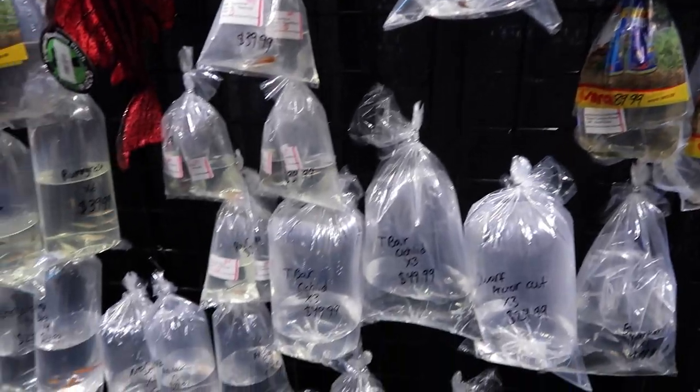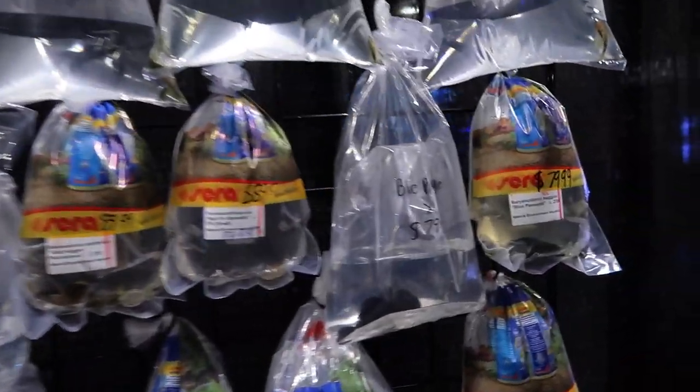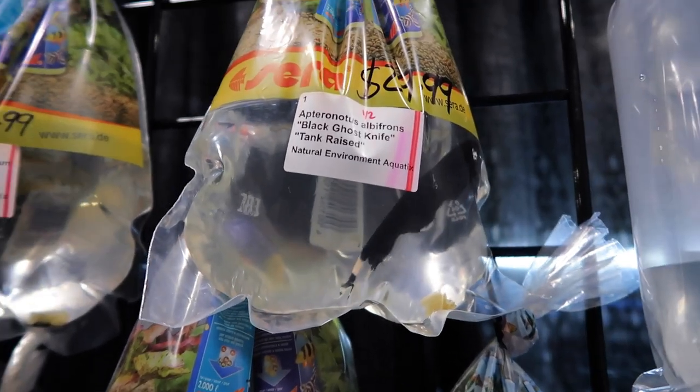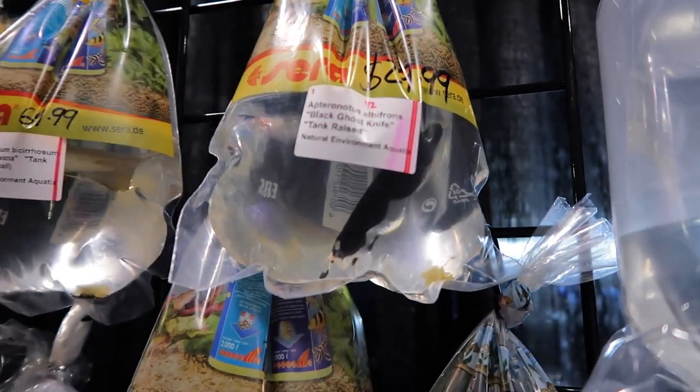A catfish, what? This is a very cool way to display fish. They're already bagged. You just pick them off the shelf and go home with them. Look at the finsies on him. Black ghost knife, tank raised.